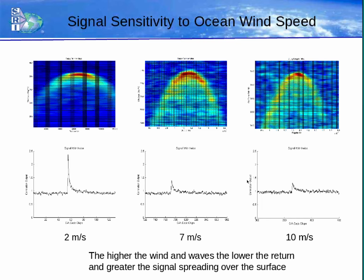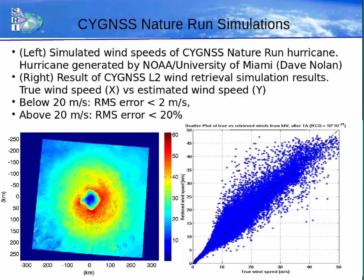If I can just go forward a little bit, to see how we're trying to convince ourselves we can do this: because we don't have any data from space at such high wind speeds, Cygnus is running what we call a nature run simulation. On the right here, we've got a simulated hurricane. This came from Dave Nolan at the University of Miami. And this thing spins up. I have a little movie of this thing spinning up and how the Cygnus coverage will intersect it.